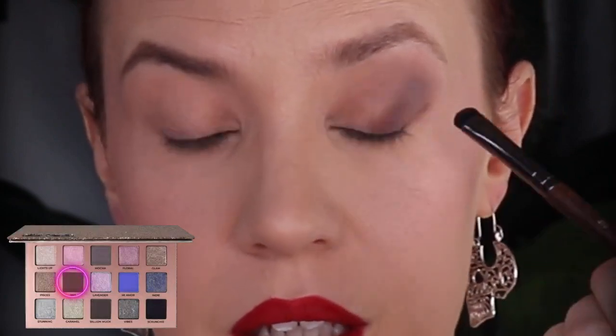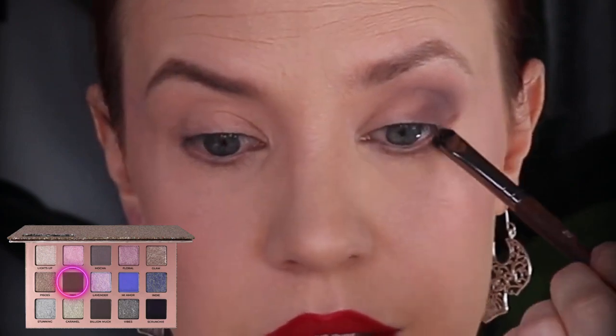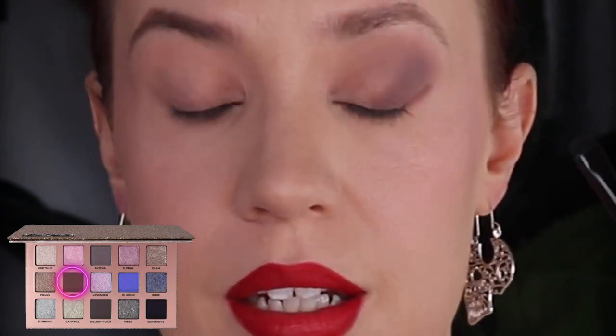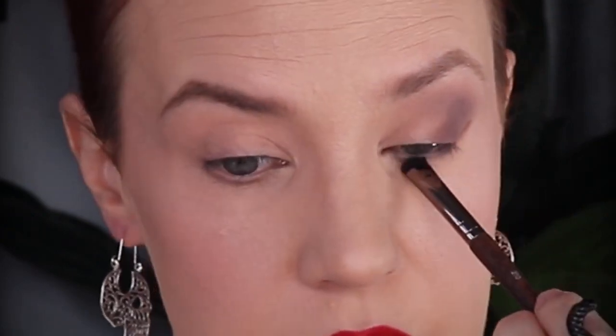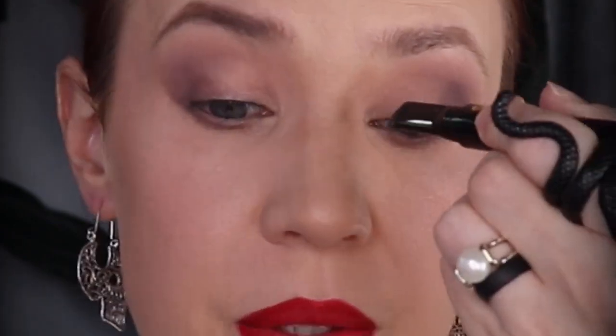I'm going to switch brushes now and pick up a Makeup Forever brush and pick up that same shade and bring that around my lower lash line. And because I'm very sensitive to anything on my lower lash line, I like to gently just sweep it, and then if I can, back and forth. This is okay so far.